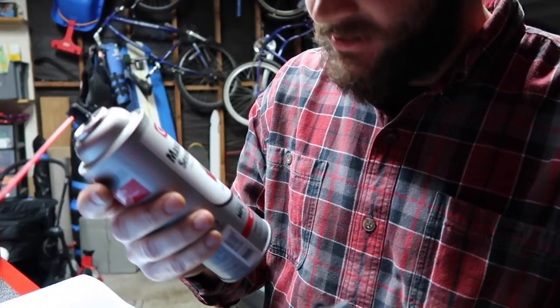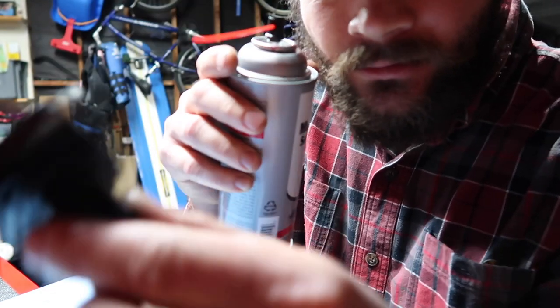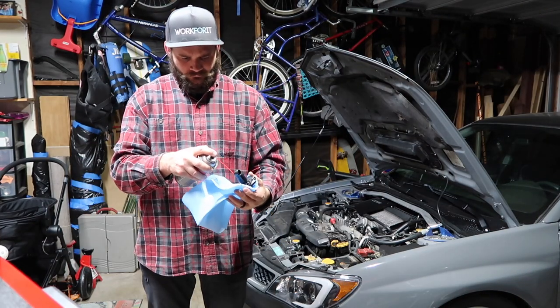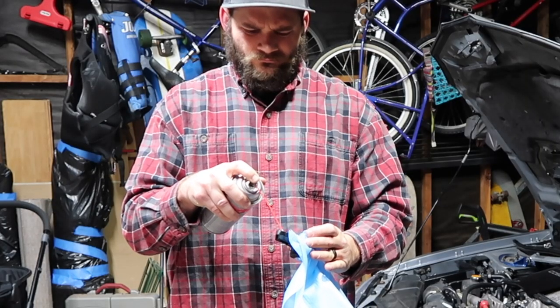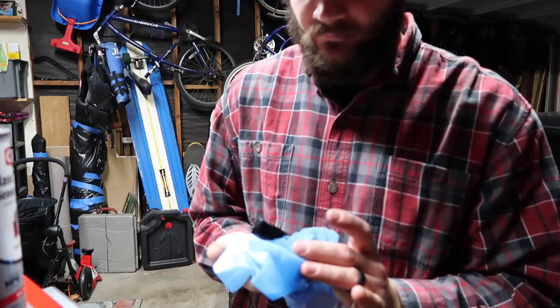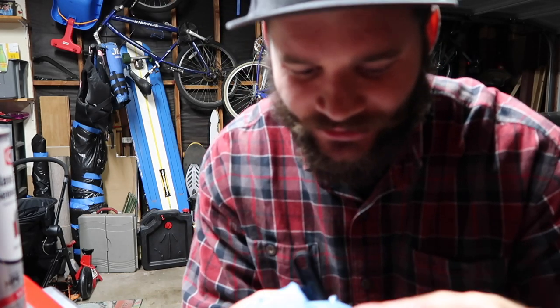All right, so we're literally just gonna give this thing a spray right into the MAF sensor, into the connectors, into the holes. Just try not to make contact with the straw and you should be safe. So let's do it. Just soaked everything. And you definitely don't want to use brake cleaner or carb cleaner or anything like that.